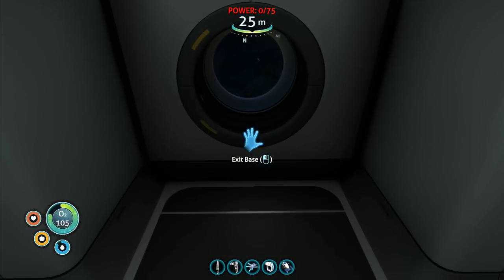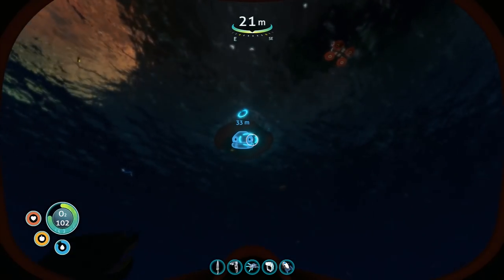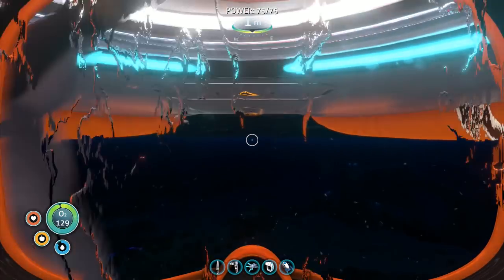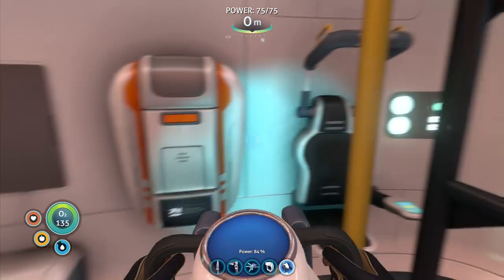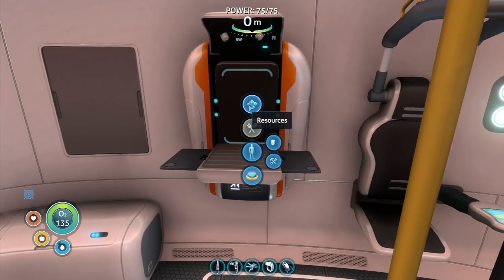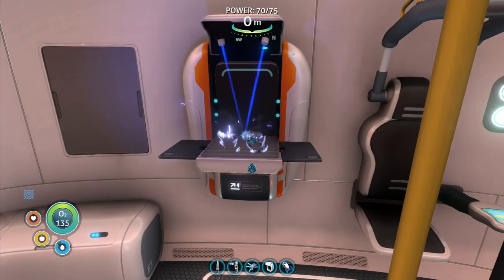I think I've got everything I need. I can just go up to the top. Let's just go up here. Right, quickly, we'll run up to this one. We'll worry about making another solar panel and more power sources and everything next time. We've got a fabricator right here. It's not in there. It's in resources, basic materials, titanium ingot. Pick that one.